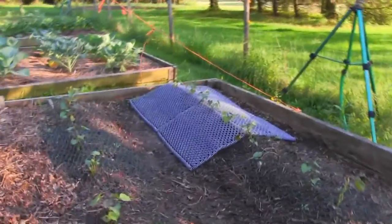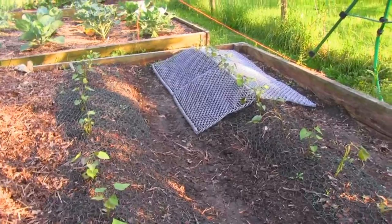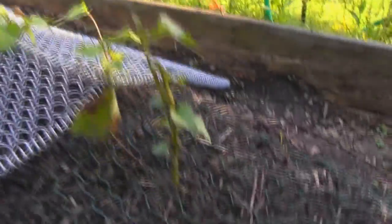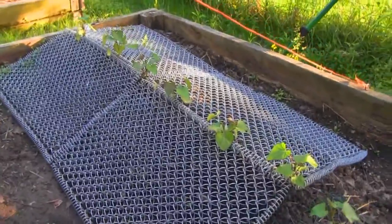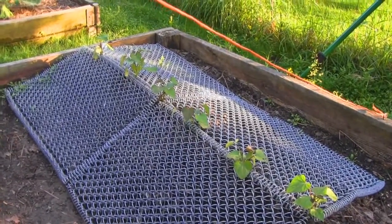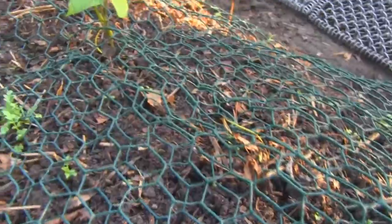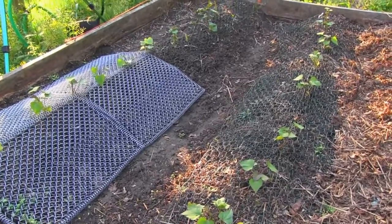So let's talk about bed number 1. And this interesting looking planting is sweet potatoes. What's not as easy to see is that there's green coated chicken wire over these beds, and there's also those things which happen to be mud mats for scraping your shoes on when you come in. I thought I'd try those for rodent protection in addition to the traditional chicken wire, because last year we did not get any sweet potatoes at all, and part of it, I'm sure, was because I didn't use any of this kind of protection.